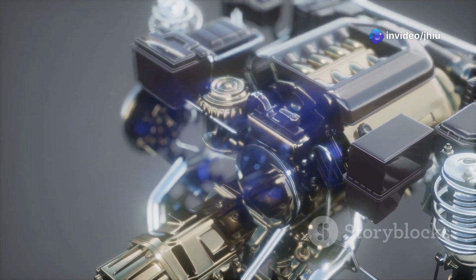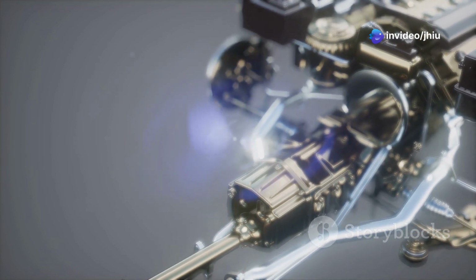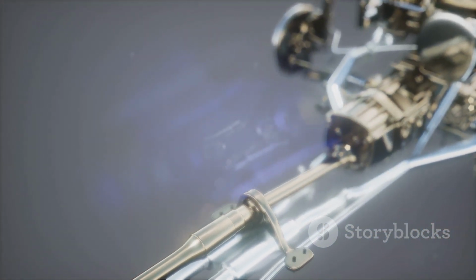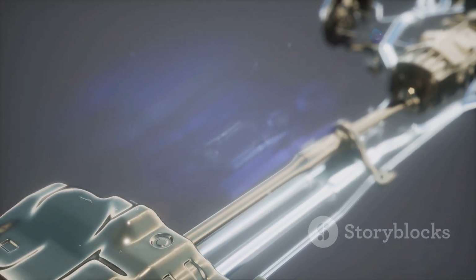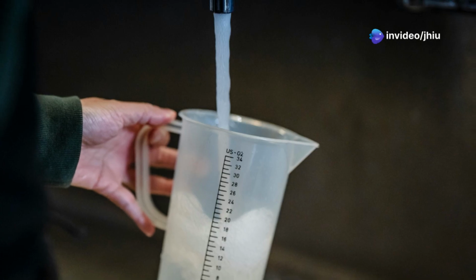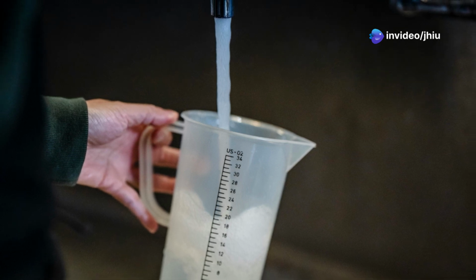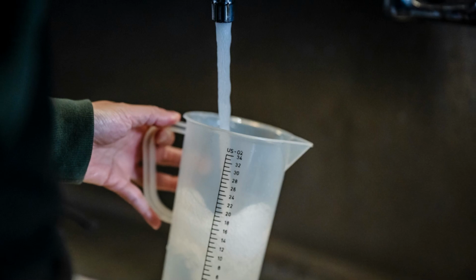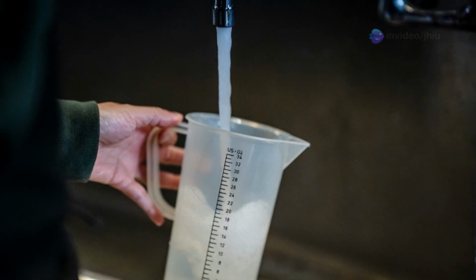cc, or cubic centimeters, might sound like something out of a science textbook, but it's simpler than you think. Think of it as the size of the engine's lungs. Just like a person with bigger lungs can take in more air, an engine with a higher cc can take in more air and fuel. It's basically a measure of the engine's size, like the size of a drink. Imagine you have a small cup and a large cup. The large cup can hold more liquid, right? Similarly, an engine with a higher cc can hold more air and fuel, which means it can produce more power.